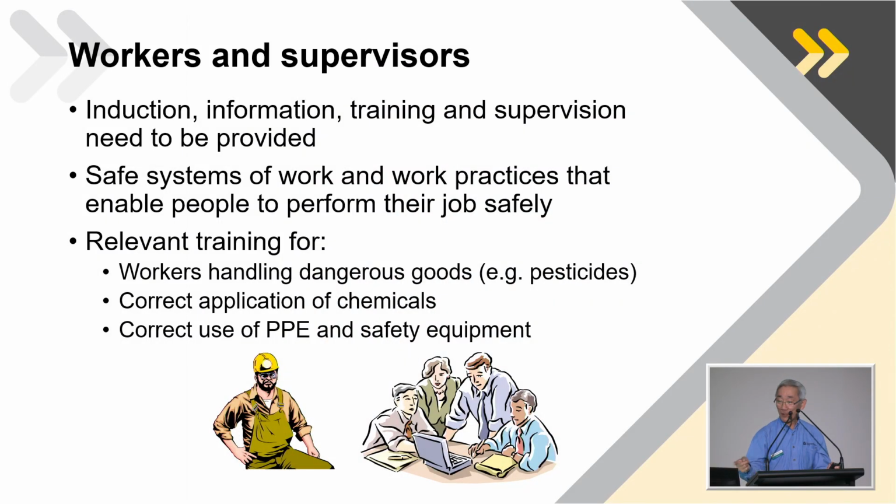So we talked about induction training, part of your checklist, to make sure that the workers have the knowledge on how to use the chemicals safely. Correct application, just like that methamidophos incident. Had you followed the instruction, then you could coexist happily without having the health effects. And correct use of PPE if you need it.